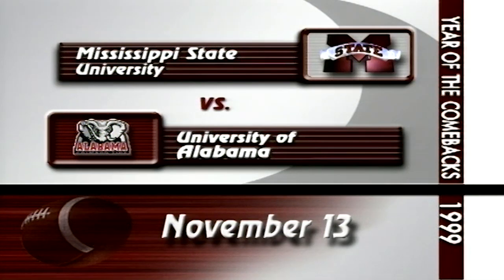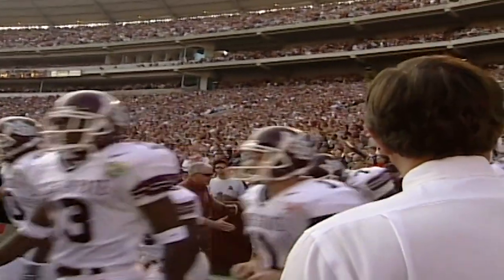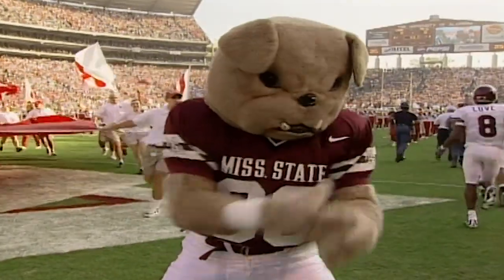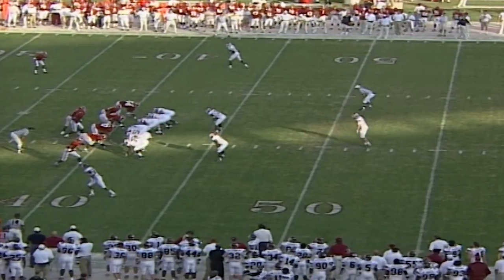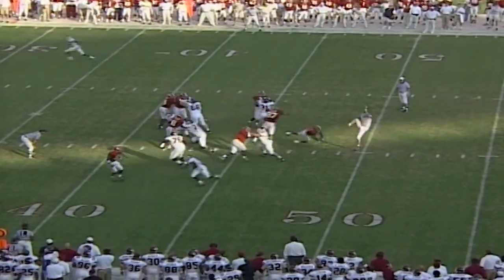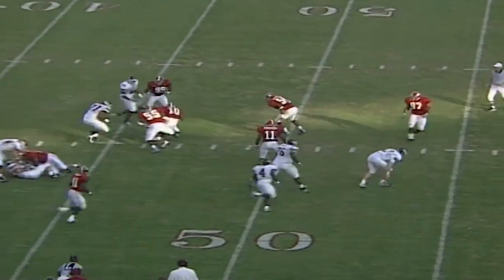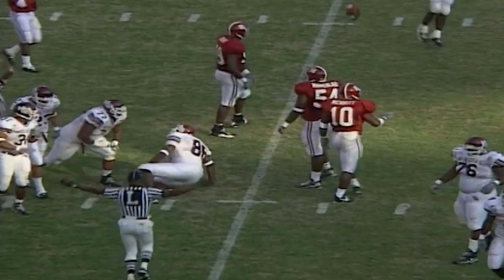Alabama, a game that would probably determine the SEC West Championship. Played in Tuscaloosa before over 85,000 fans. Late in the first quarter, it is Alabama who gets the momentum. The average is 37 yards on 10 pooch kicks this year. He'll kick from about midfield. Alabama partially blocks it. They grab it in the air, and the guy that makes the catch after the block will bring it back to midfield.